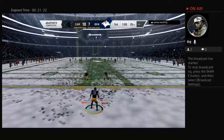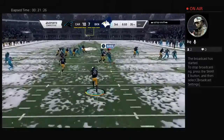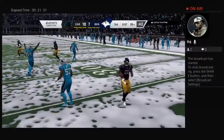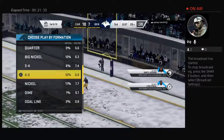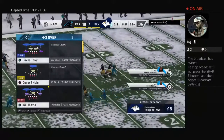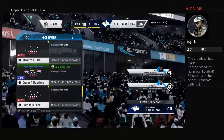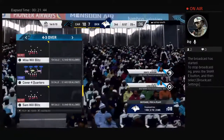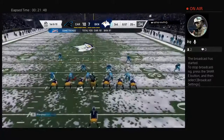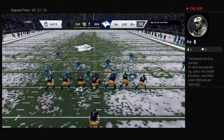Second half action back underway. That's fielded in the end zone, and he'll take it up past the 25 to the 26-yard line. The offense back out there at the line, ready for their next drive. They're down here, but very much in this game.